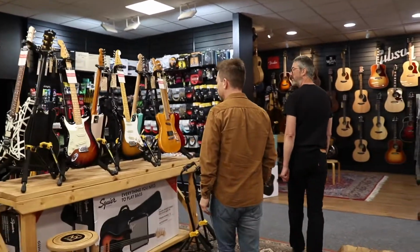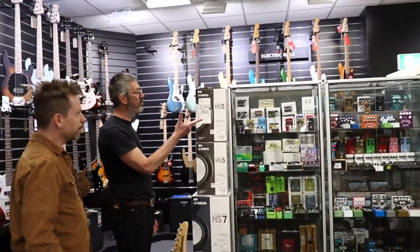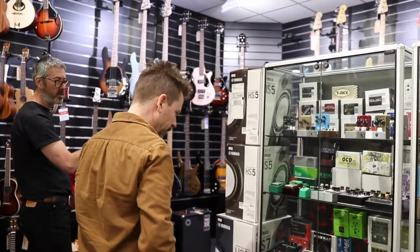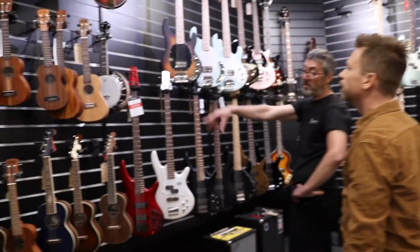Fenders and Squiers and some Epiphones and heaps of pedals. We do loads of pedals. So yeah, major brands, the Wamplers, your Keeleys and JHS pedals, and Earthquaker stuff. And we do Boss and MXR. Various basses. Well, ukuleles. We've got lots of ukuleles.